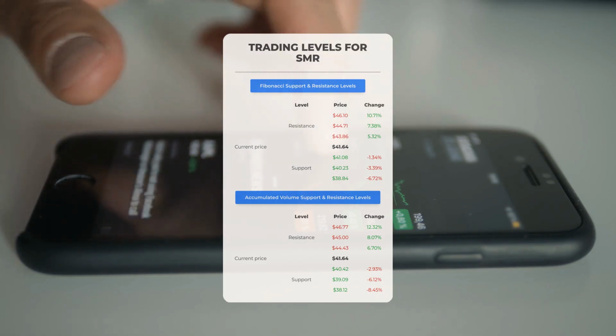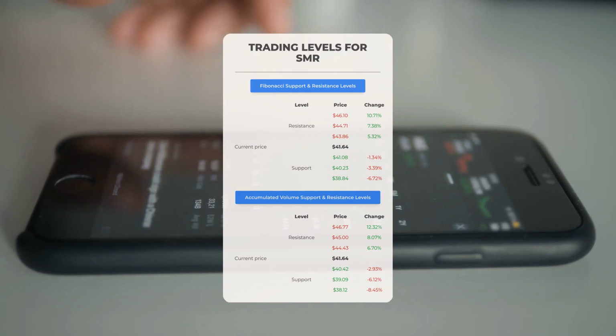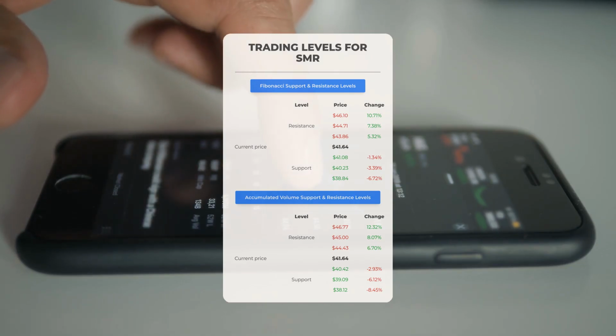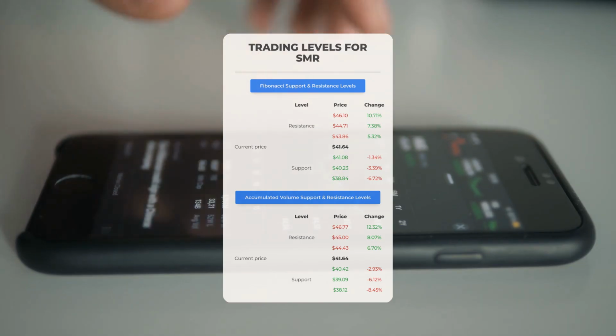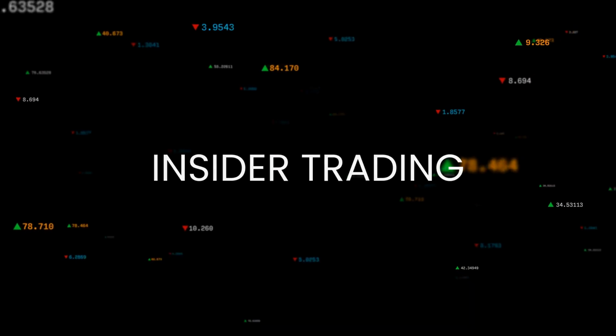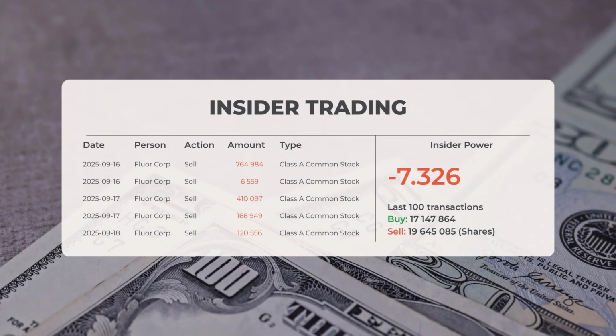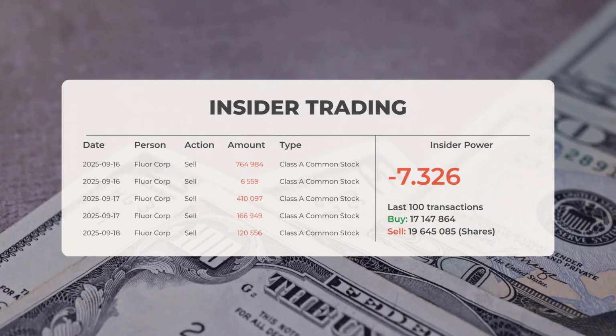On the downside, NuScale Power faces its first support level at $40.42. If this support level remains intact, it could present a favorable entry point, anticipating a rebound. The combined average rating for NuScale Power from multiple analyst sources is categorized as a strong sell.